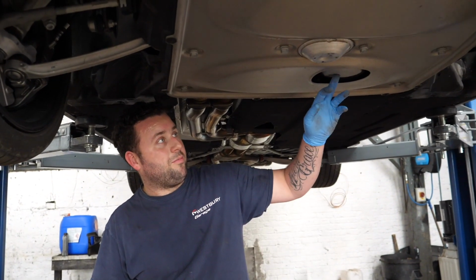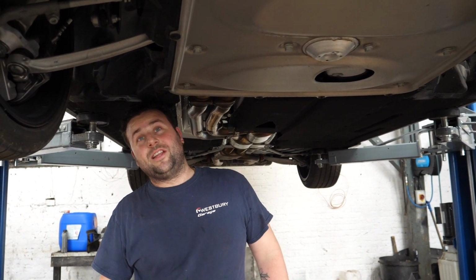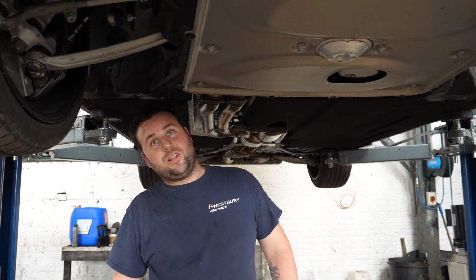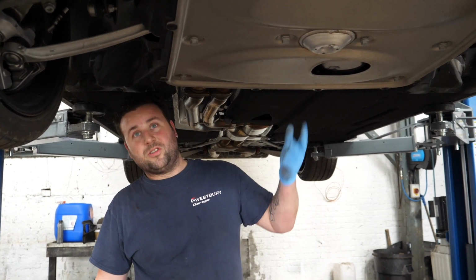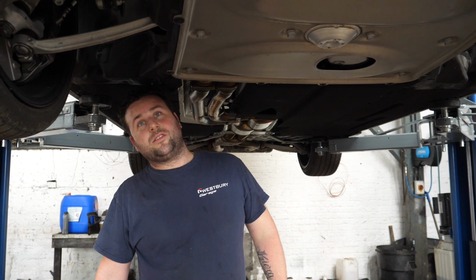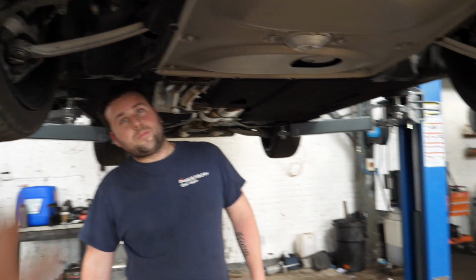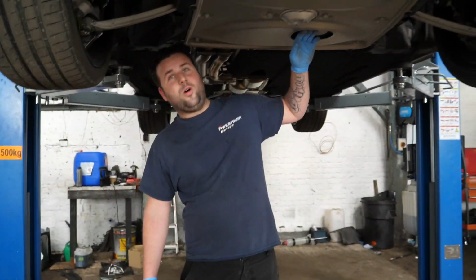So obviously we'll start off by draining the oil. Always make sure the engine's hot when you drain the oil. Never try and drain the oil when it's cold, because obviously it will be a lot thicker. You won't get most of the oil out either. When it's a lot hotter, it's a lot thinner and it flows out a lot quicker. Nice. Well, I've been in sport mode the whole way here, so we should be fine. It feels quite warm.